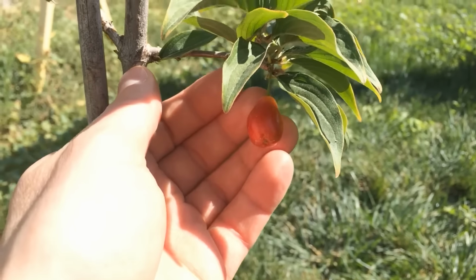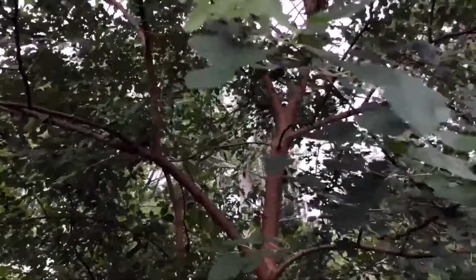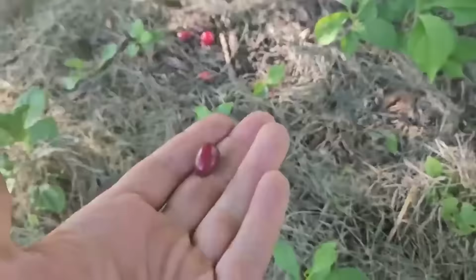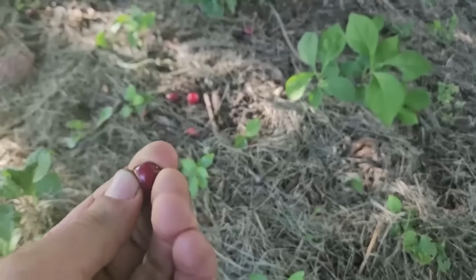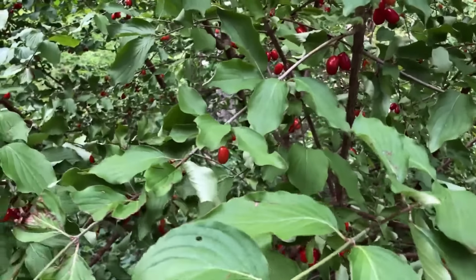The tree stays small, 15 to 25 feet, with attractive bark and good fall color. It's one of the first plants to bloom and one of the last to fruit, extending your harvest season. Modern cultivars have been selected for larger fruits and better flavor, but even wild types are productive.